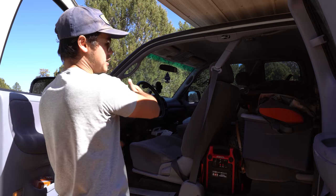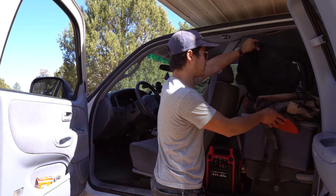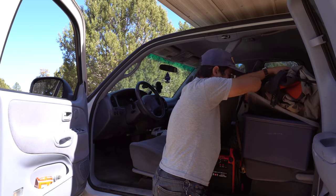You had to fold the front seat forward and reach into the back, which was really annoying. But over here on this side, we just got a fishing backpack, some waders that I just got. In this tub here, we have some random backpacking miscellaneous stuff.